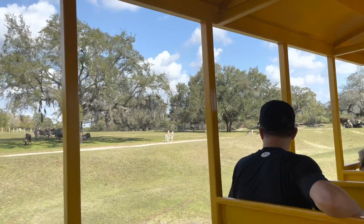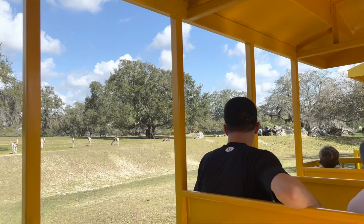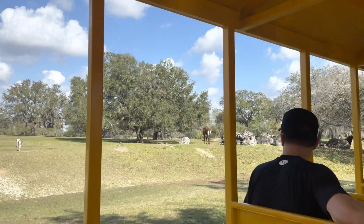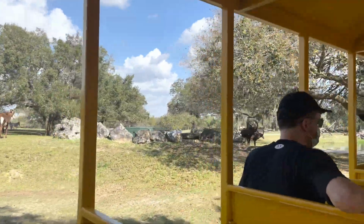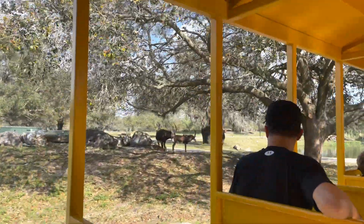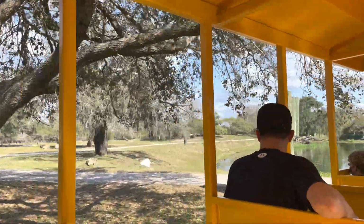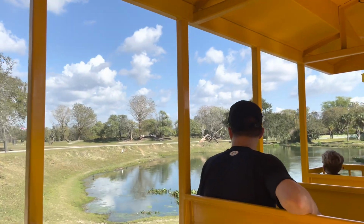Now, when a baby is born into the zebra family, it can be up and running with the herd within 1 hour of birth. And right next to them, the grayish colored animals with horns and beards, those are wildebeest. They've been known to travel in herds in excess of 1 million. And the small tan animals with black stripes, those are Grant's gazelles. And we've got sable antelope right here on the left.